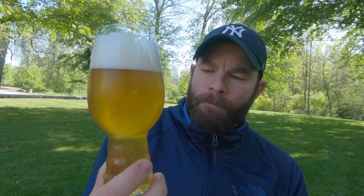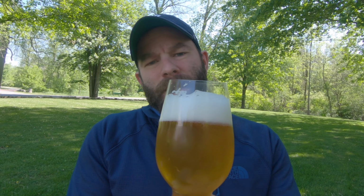It's different. If you read the description and then you go seek it out and you buy it, and you're thinking to yourself, they call it a Citra Dry Hopped New England IPA, I don't know if you're going to be disappointed in that sort of description, honestly.